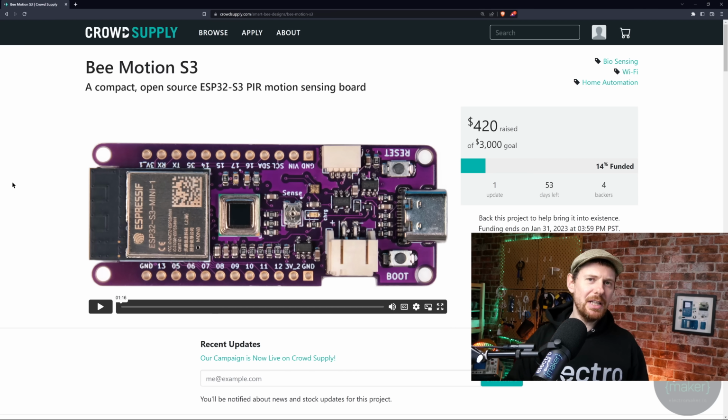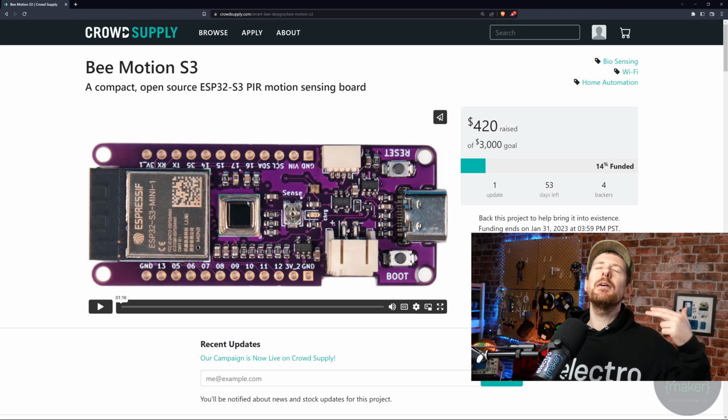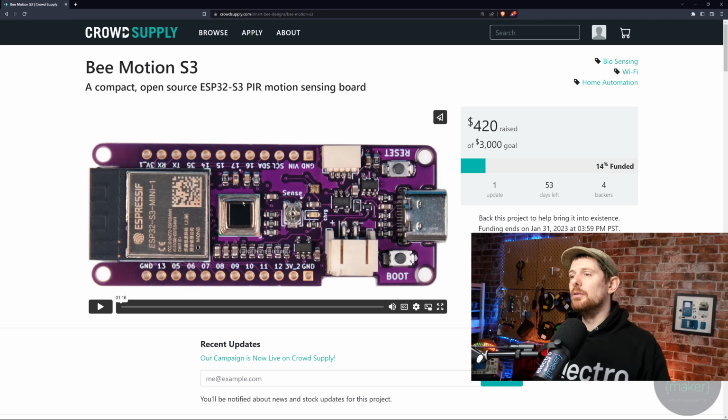And I'm going to spend even less time on this one because we are a little bit crushed for time, but I wanted to come back to B-Motion S3. This is another ESP32 development module, but again, this is a very specific one, and I thought it might be interesting to some of you, especially ones who have DIY smart home setups. So this is based on the ESP32 S3, and it has built-in PIR and light sensing on the board.